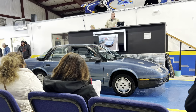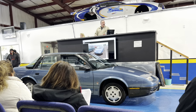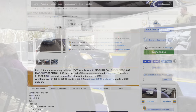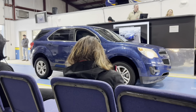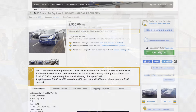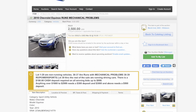This Saturn had 159,000 miles on it, and the interior was quite clean. It seemed to run out and drive fine, and sold for $650. On this car, it was announced that it had mechanical problems. I'm not sure what the problem was. It seemed to run across the block just fine, but it sold for $2,500.